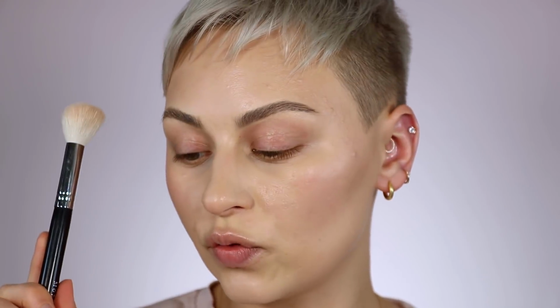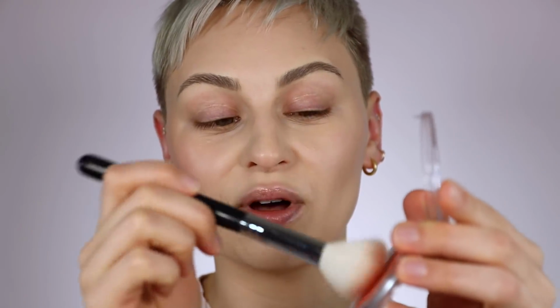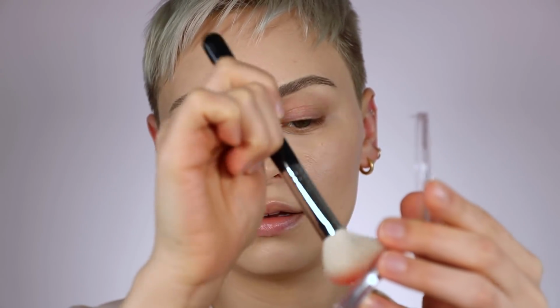Now, if I was going to apply this with a brush, which I often do because I like it, this is the Morphe M405 brush. It's a nice fluffy angled brush. This is the one that I would use for powders and creams. It gives you a little more precision, because sometimes sponges can be a little large. I would do the same thing that I would do for a powder. I pat it in the cream. That might be a little too much. You can pat off any excess on your paper towel.